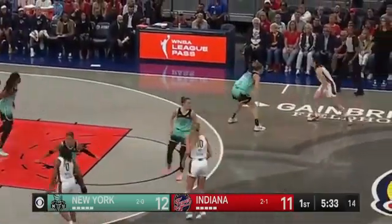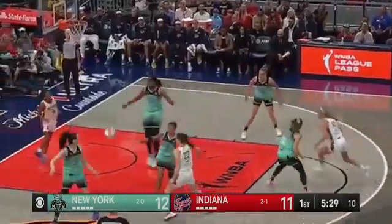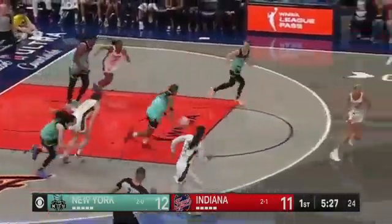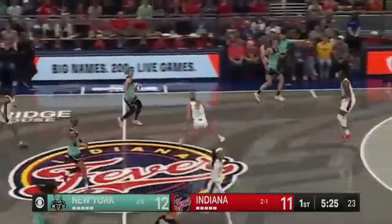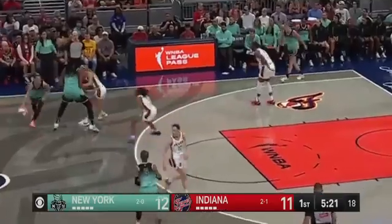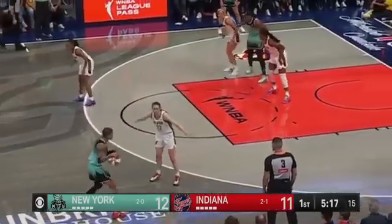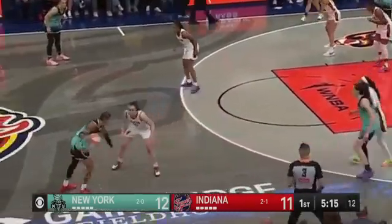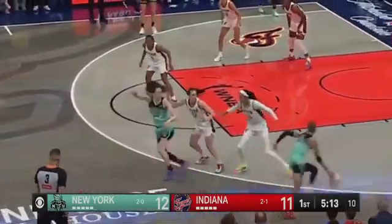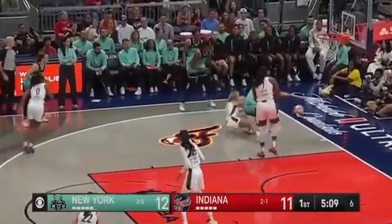A couple of screens for Clark. She thought about it. Give and go with Boston. Nearly poked away by Jones this time. Cloud gets the hands up, and Cloud forces the turnover. Liberty back the other way. For the first time in this game, things slow down. Indiana did a good job communicating their switches right there. Cloud, the drive, the dish, blocked by Boston.